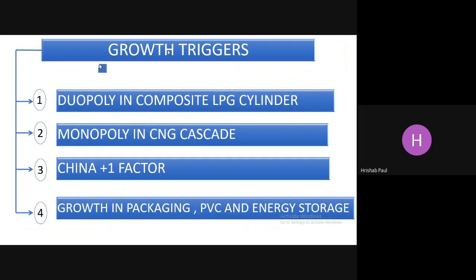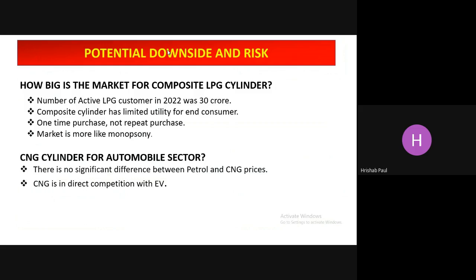Now, I'll be talking about some potential downsides and risks of the company. The biggest risk we can say about the company is related to the LPG cylinder. Although the LPG customer base in India as of 2022 is around 30 crore, there are LPG cylinders in India. But one thing we should keep in mind is that these LPG cylinders have very limited utility for the end consumers. Although it is light, the customer does not have to carry the cylinder from the distribution center to his home. There are delivery boys who carry it for them.